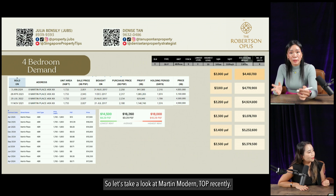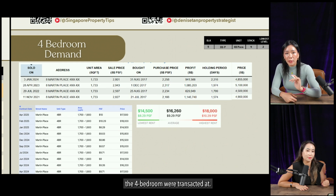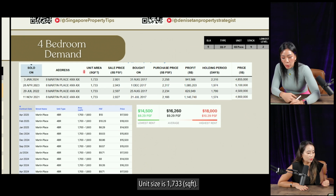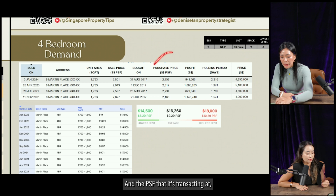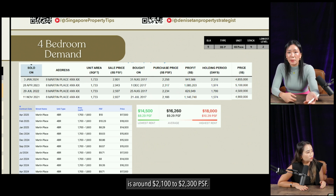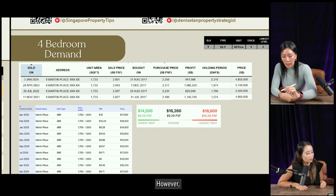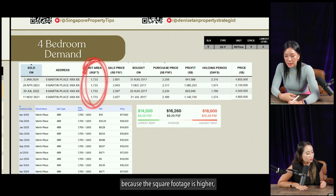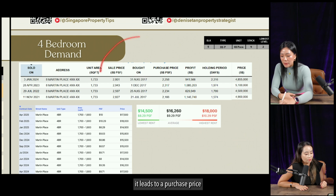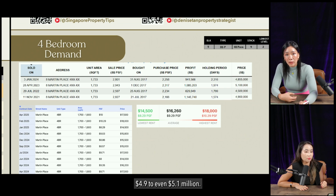So let's take a look at Martin Modern, TOP recently. Let's take a look at how much the 4 bedrooms were transacted at. Unit size is 1733, and the PSF that is transacting at is, like we said just now, around 21 to 23 PSF. And that's what you'll be getting for a development that is 99-year leasehold in this area. However, because the square footage is higher, 200 plus square feet, it leads to a purchase price or transacted price of around 4.5, 4.9 to even $5.1 million.